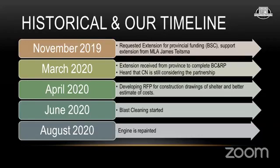So beginning in June, for the blast cleaning, Winnipeg Sandblasting came out to the engine and started setting up to do the blast cleaning. By August of 2020, they were finished, and then they were able to repaint the engine. And that is essentially where we are right now.